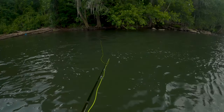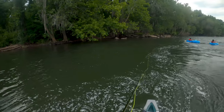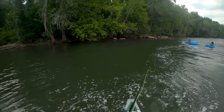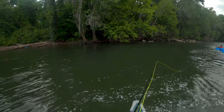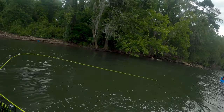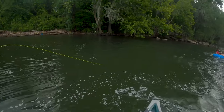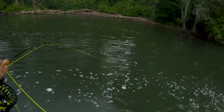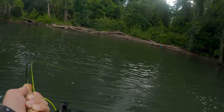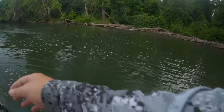Dude, it's got that back current too. Yeah. Looks great. Oh, fish on, baby, fish on. That looks like a smallie. Finally. Looks like a smallie. I'll bring him around here. He's not a giant, okay. But he's biting. He's doing what smallies do.